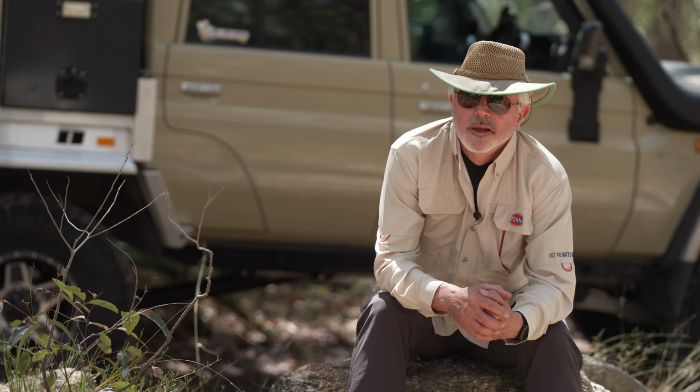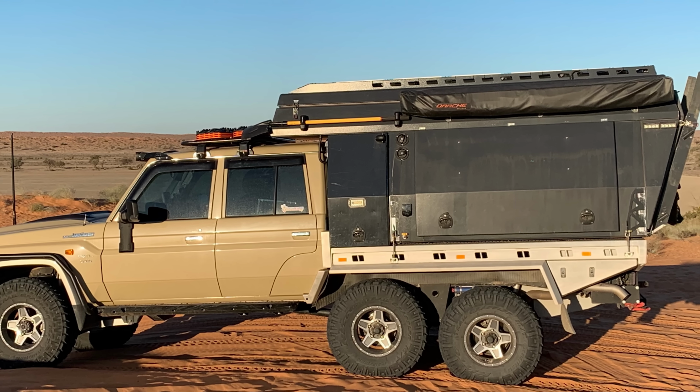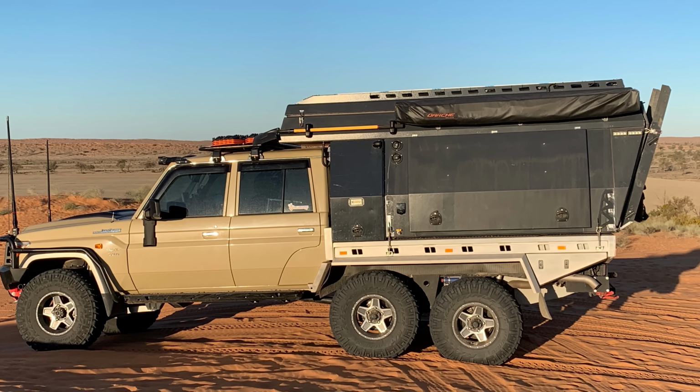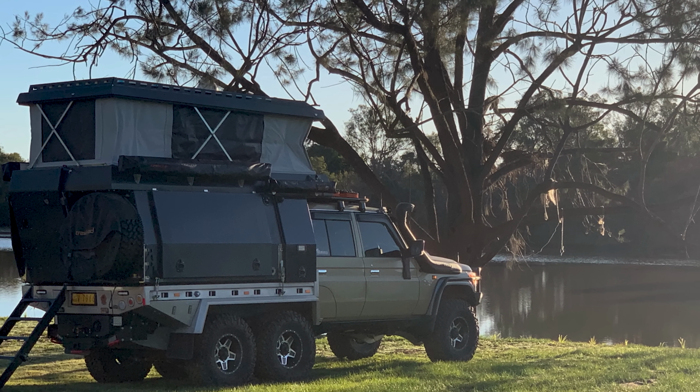The 3 best trips you've done in this vehicle? The 2 best ones would be in the Simpson Desert, doing the QAA line and the Madigan line. And the 3rd one would be Pigeon House Mountain down on the south coast.